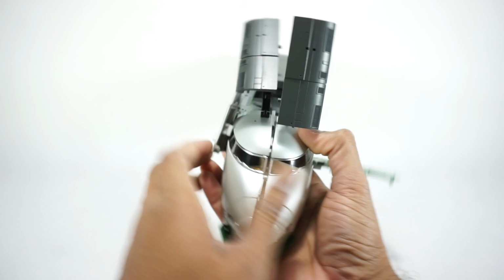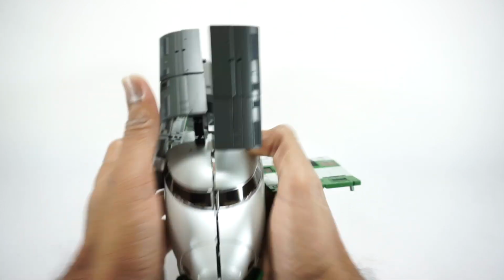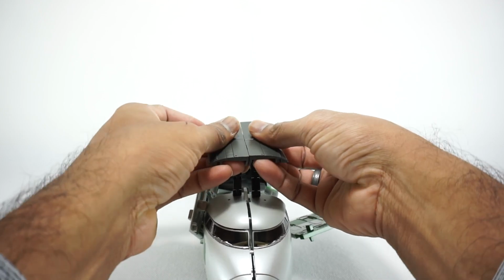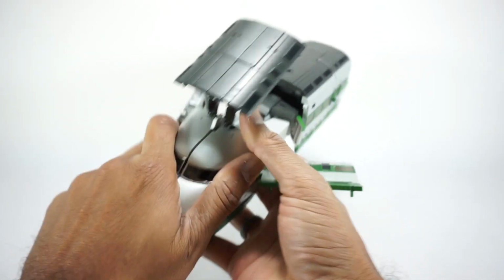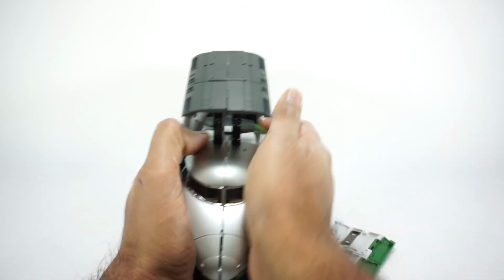It is a very tight tolerance on this, so you got to really give it a good squeeze, and you want to get this together too. But everything is very tight and nice. Nothing feels loose. All right, let's see. Get this together. It's a very tight fit, and this is an issue. I'll talk about that in a second.